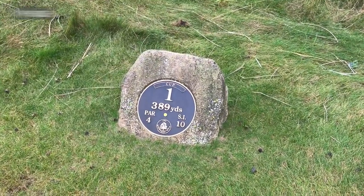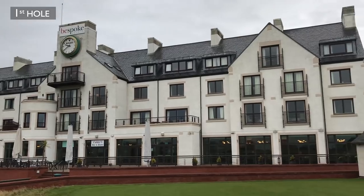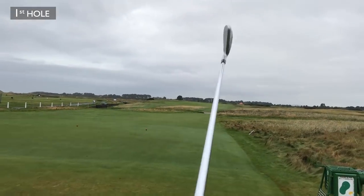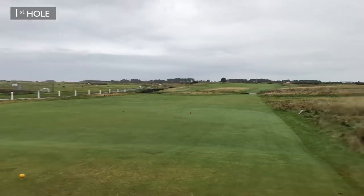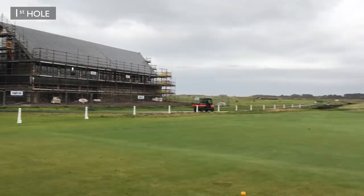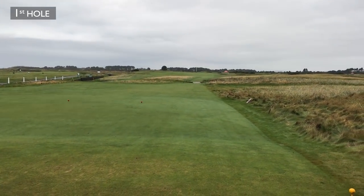First hole, just under 400 yards, stunning hotel behind, absolutely gorgeous, and this is what we're faced with. Straight down at the white post. I'm gonna do a little 2-iron. I just heard the starter on the first tee saying, don't go left. Great, we've got the gang. New clubhouse in the background being built. Looking forward to this. Enjoy guys, sit back, and we'll get as much action as we can.